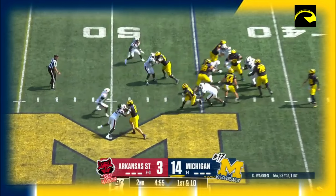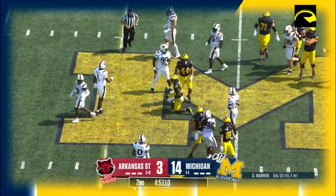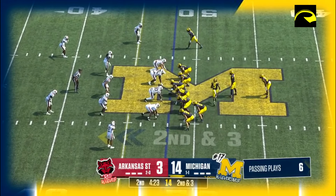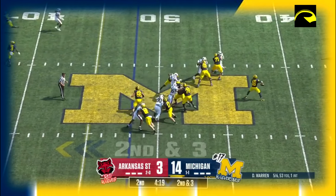On first down, they hand it off. Mullings breaks out of a tackle at the line of scrimmage, able to spring loose across midfield down to about the 48 of the Red Wolves. It's a gain of 7. Michigan defense works, so you got to find a way to stay on the field and give some rest to your offense, to your defense.